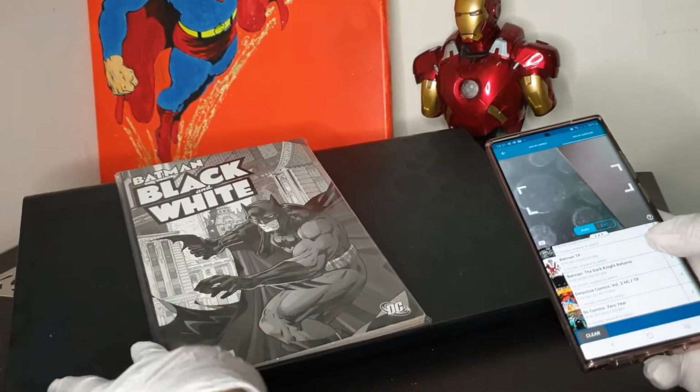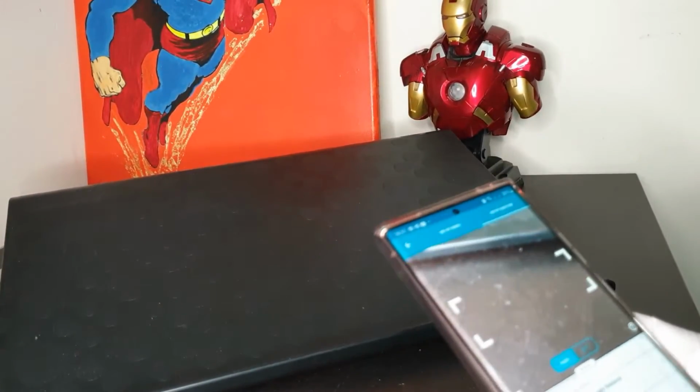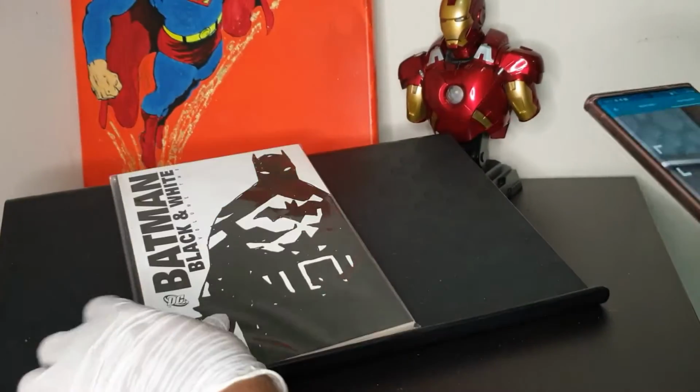I like this one too, black and white. The great Jim Lee on cover. Black and white, volume 2.